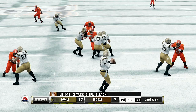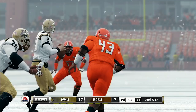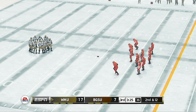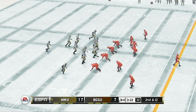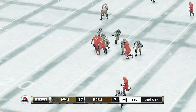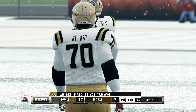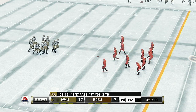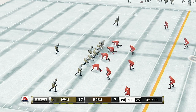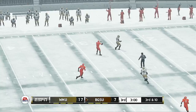Loss of two on the play. That'll bring up second and 12. Second and 12 coming up here. Ball on their own 29. Steps out of bounds at the 31. Gain of 2 yards. That brings us third and 10. Throws it deep. And it's intercepted.